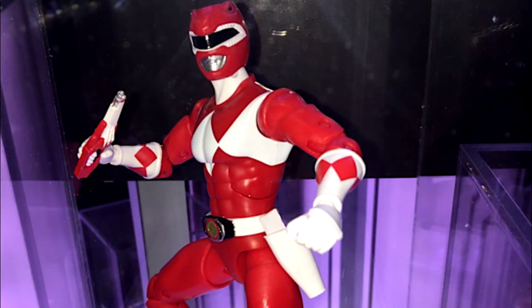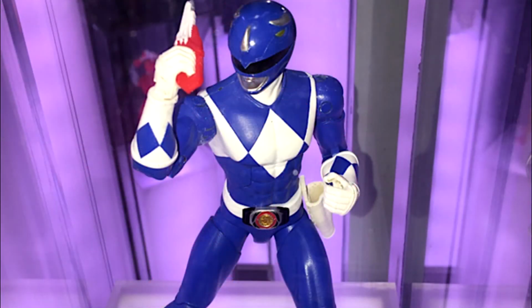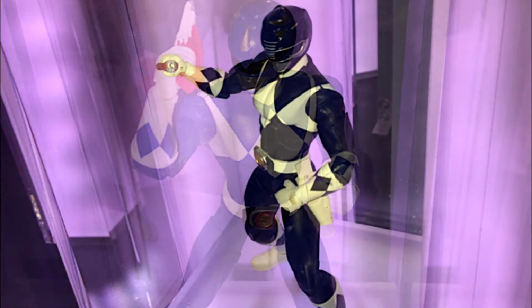Now moving on to the other Legacy figures, we'll just go through this, but you can see the White Ranger, Red Ranger, Blue Ranger, Yellow and Pink, Black, and also Green as I scroll through these pictures here. These guys look really, really awesome. I don't know if I'm going to be picking them up. I want to if I'm going to pick up every other team, but I already have so many different versions of the Mighty Morphin Power Rangers.